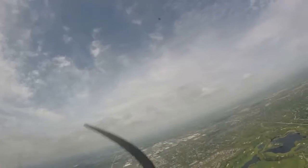Good. Pull back just a little bit on the controls. Okay, there goes an airplane out there on the horizon. He's no factor. Pull back a little bit on the controls. There you go. Good. When you roll back to the left, a little left pedal, roll left. There you go. Good. Now you're getting the hang of things, yeah?